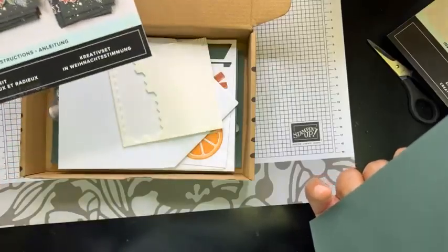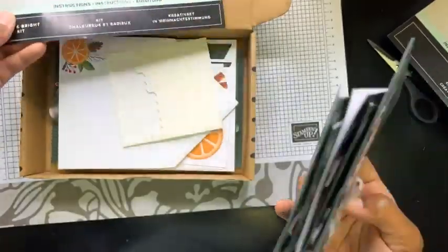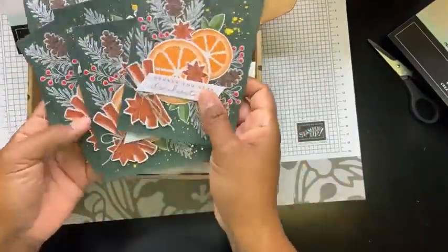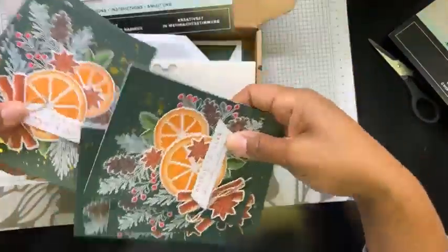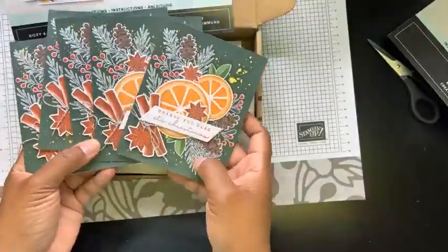1, 2, 3, 4, 5. So maybe 10, or is it more than that? 1, 2, 3, 4. Looks like 10. And here they are. They're actually all the same pattern. So that's kind of different, but it's great for a Christmas card.